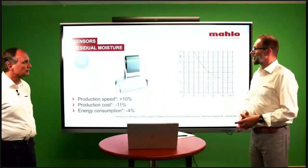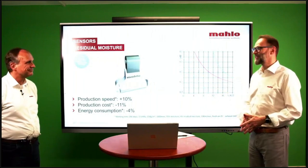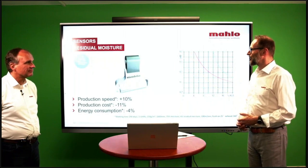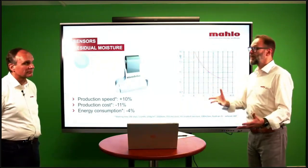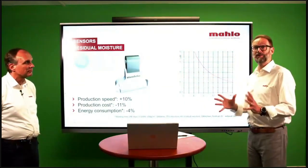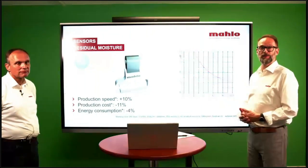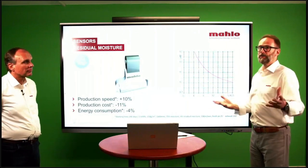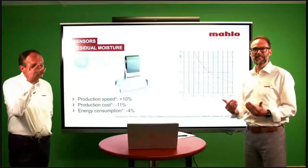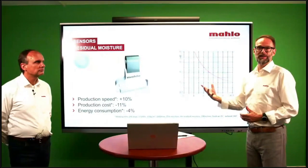Another thing, and this is where Mahlo started the process control, and I haven't seen a production yet which doesn't have the residual moisture control. So it's quite easy. We have those sensors at the very end of the stenter, at the very end of the drying process, and it gives you a good indication about the residual moisture. And we know very well that cotton is a hygroscopic fiber.